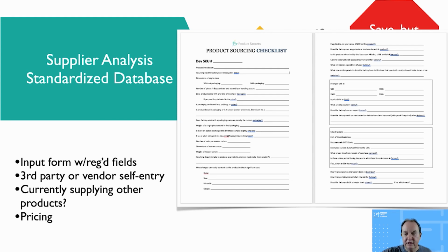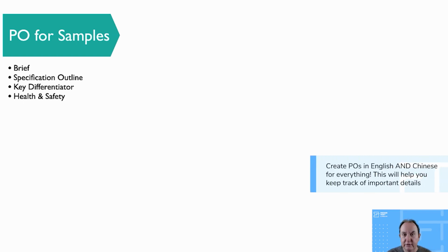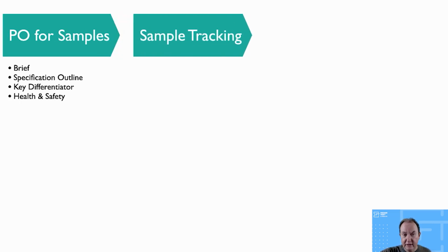Suppliers don't love to do this if they don't think they're going to get the business, but you have to just ask them politely to cooperate with you, and that's the best chance they have of earning that business. Okay, so I prefer to send POs for anything, including samples. So create a PO for the samples, and be sure you talk about anything that's important in there: the product brief we talked about earlier, any specifications you've outlined, and any key differentiators that may be important to put on that sample. And then finally, make sure that they're complying with health and safety requirements that you may already know about for that product.